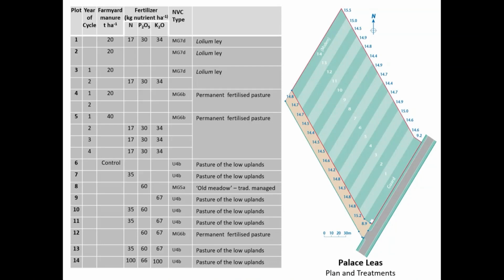Plot 7 is a mineral nitrogen only plot, and the soil acidification that this has caused over the years has produced a distinctive, quite deep peaty layer on the surface, which is devoid of all soil fauna and is very, very acidic and plant species impoverished. Plots 8 to 13 have various combinations of mineral fertilizer, individually and collectively, and plot 14 represents a contemporary mineral fertilizer treatment. All the others reflect historic applications which are no longer in use, but it's felt that these should be retained to preserve the integrity of the experiment.